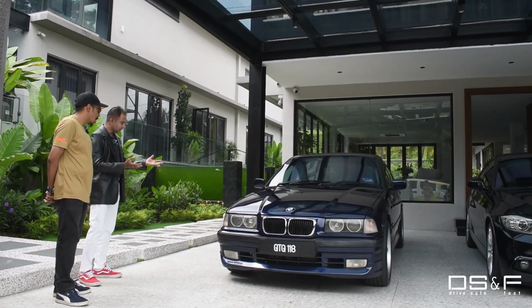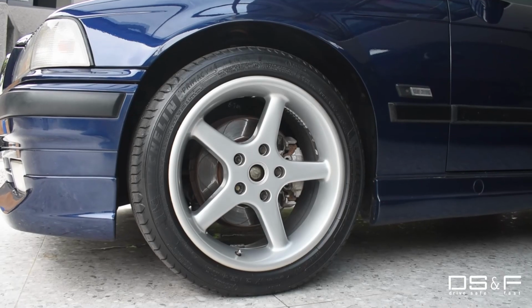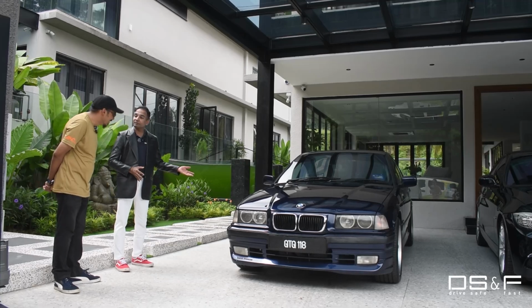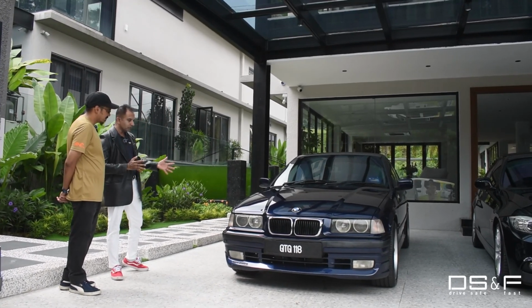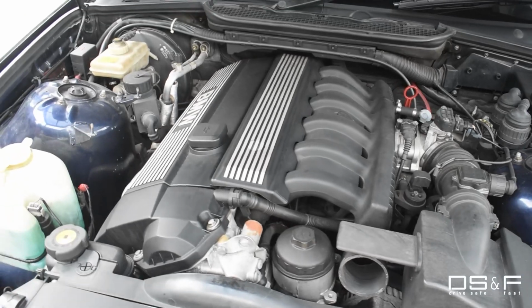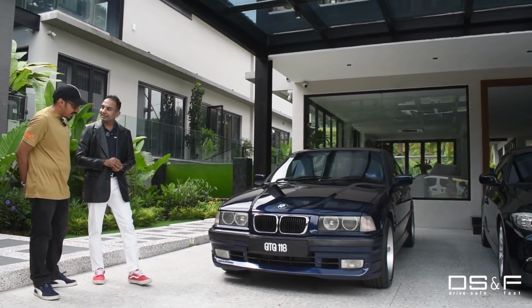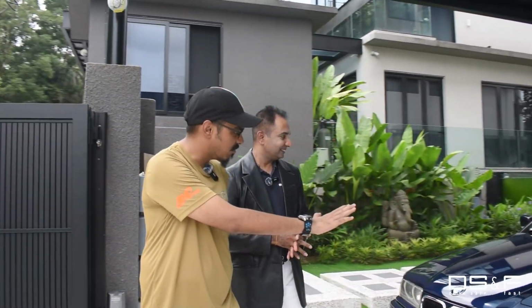So this is the E36 with a Racing Dynamics body kit and Racing Dynamics rims. Just changed the tires to Michelin tires, around 17 inches, all four new. Basically everything is stock standard except for the engine. It's a 318 but converted to an inline 6 2-liter. We're going to have to take a look at that later. I also love this color. It's almost like an Alpina exclusive kind of color, isn't it?